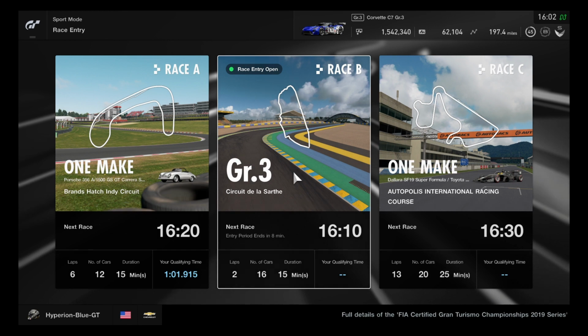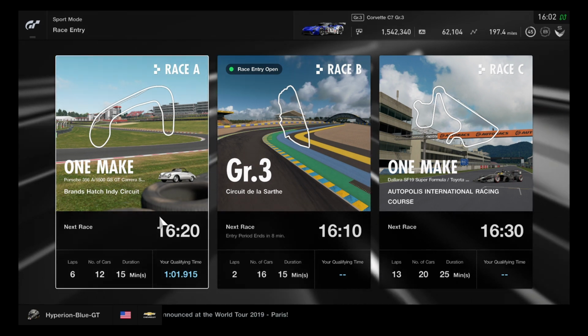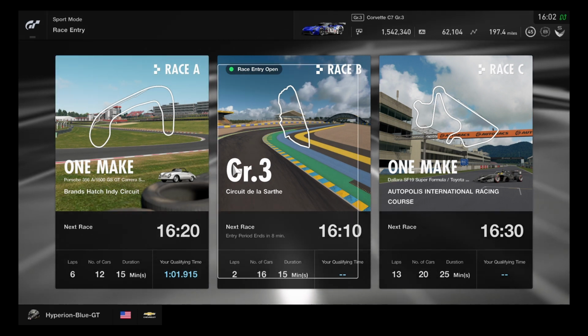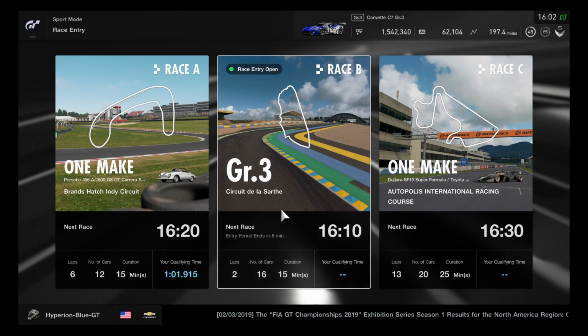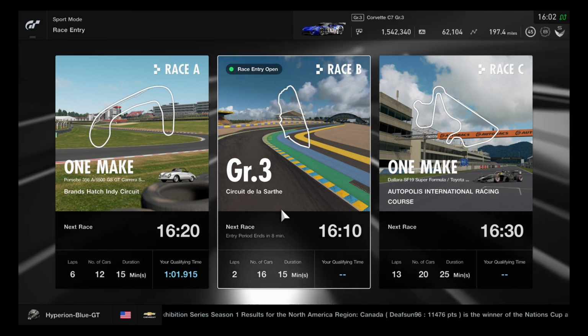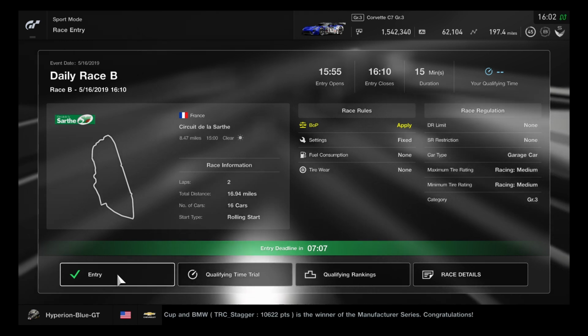So, looks like after taking race A on the Porsche 356A 1500 GS, this is going to be excellent to get ready for the next daily race. It's time for a Group 3 race on Circuit de la Sarthe, and this is going to be quite excellent, so we might be able to get started.